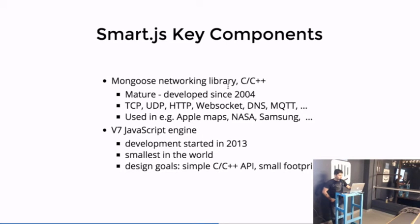Right now, Mongoose supports many protocols, and we have many people using it. It's in Apple Maps. It's in space, on the International Space Station. It's in many other places. And the JavaScript engine V7, as I told you, we started development in 2013. So far, it's the smallest engine in the world, at least to our knowledge. We don't know of any other engine that is smaller, and we are looking at the competition closely.